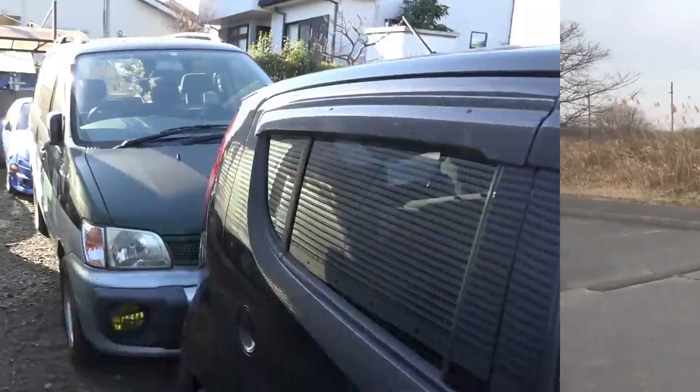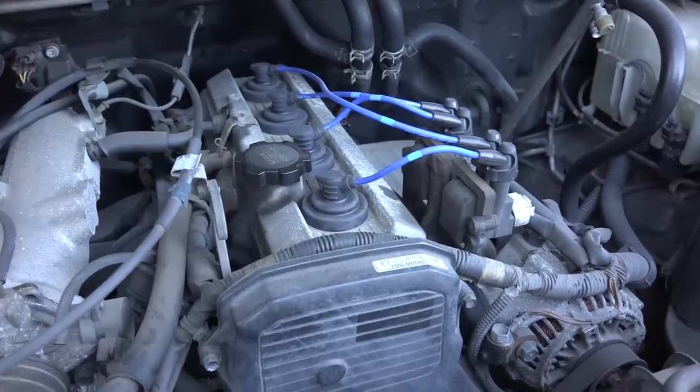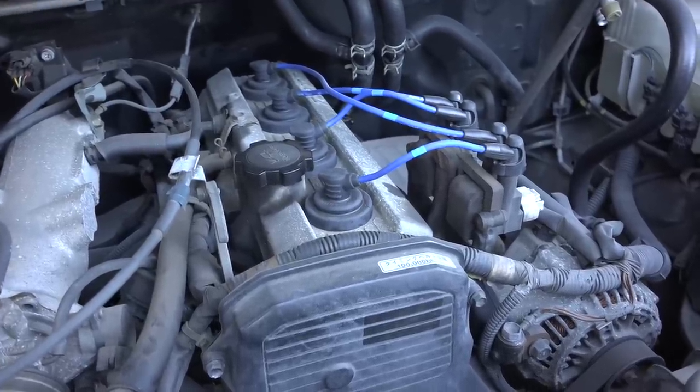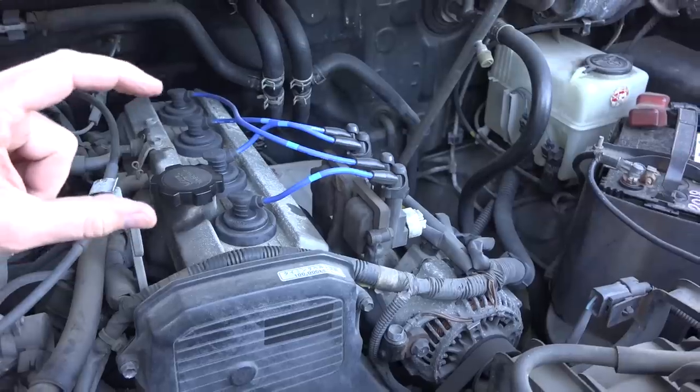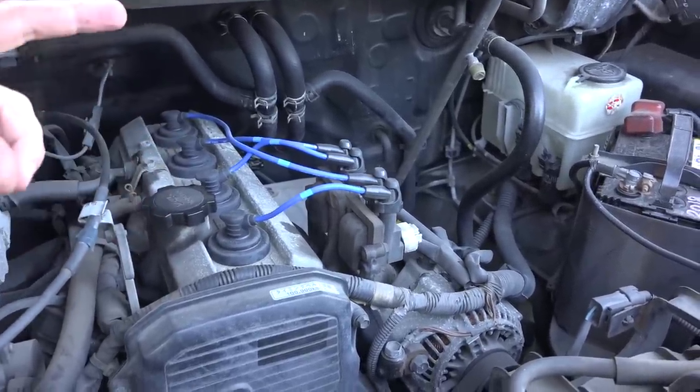Actually, let's go to where that van is now. Here's the old van. Battery's flat. Yeah, it stinks. So first it started to have a bit of a misfire. Okay, let's check the plugs. So I pulled the lead off. The connector for the lead, which plugs onto the spark plug, broke off.